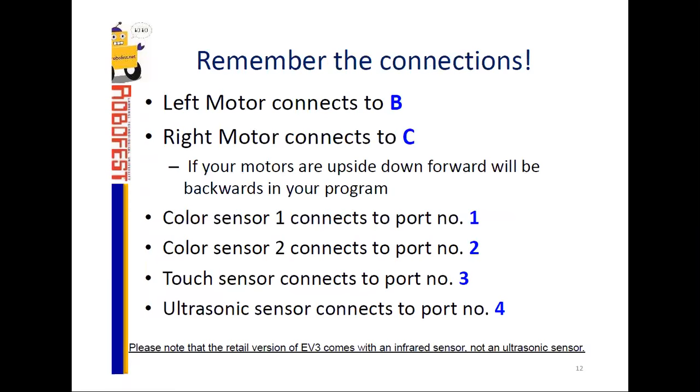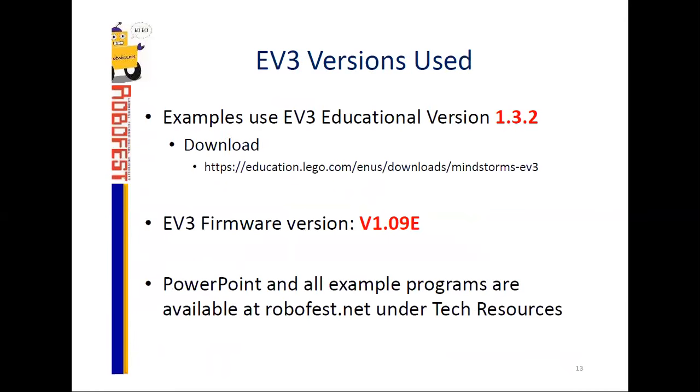Please note that if you're using the retail version of the EV3, it comes with an infrared sensor, which is a bit different than the ultrasonic. And if you're using the home edition of the EV3 software, you may have to do some additional steps to be able to use the ultrasonic sensor. Also, please make sure that you've got the most recent version of the firmware on the robot, which is 1.3.2 if you're using the educational version, or 1.09e for the home version.